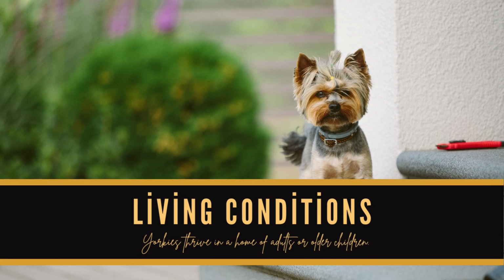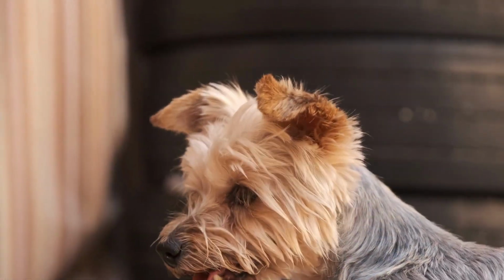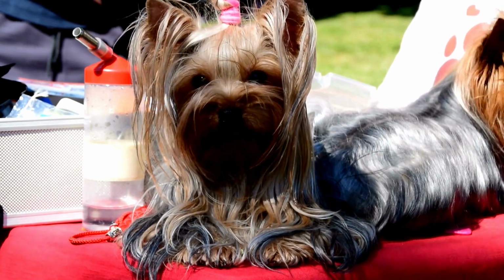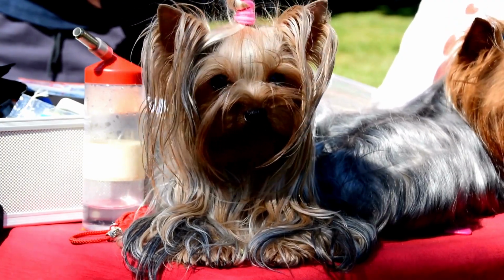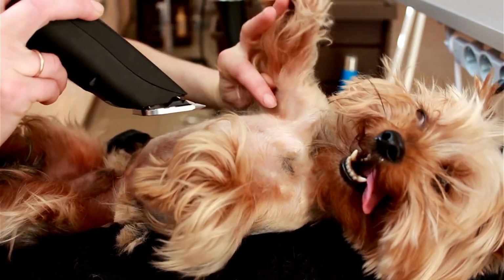In a household with parents or older children, Yorkies do well. In light of this, a Yorkie would be a wonderful companion for a family without young children where someone is home during the day. They don't tolerate youthful, overeager hands well, though. Hence, it's crucial that you teach kids and dogs how to respect and get along nicely. Kids shouldn't pick up little dogs in case of an accident, because young children frequently mistake them for soft toys.